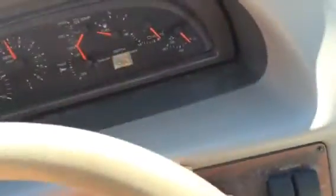The trim works, the bilge, the blower, everything works, all the lights work. A little bit of work needs to be done on the dash to clean it up a little, but otherwise, just a clean boat. Performs awesome. Here we go.